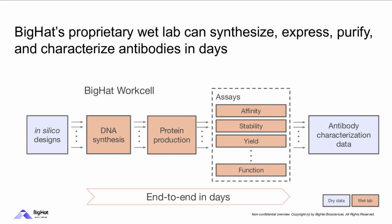We're able to go from designs to data in a matter of a few days, and that's in part because of the efficiency of our lab operations and our wet lab platform. We typically process batches in microplate format, so you imagine 96, 384 wells, et cetera. But different assays have different configurations and capacities, which allows us to, on the fly, adjust the batching to fit the capacity of the different assays in the sequence.